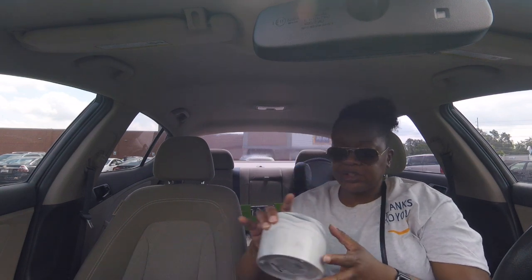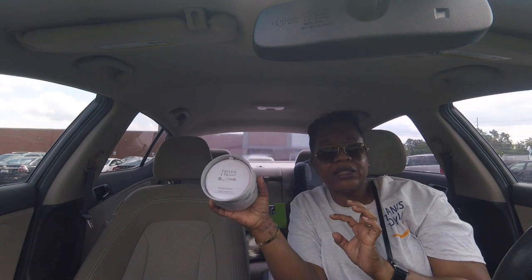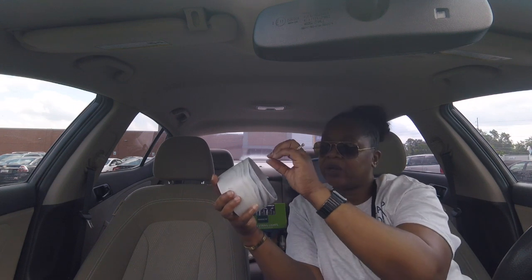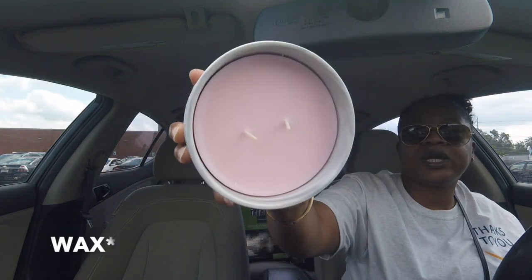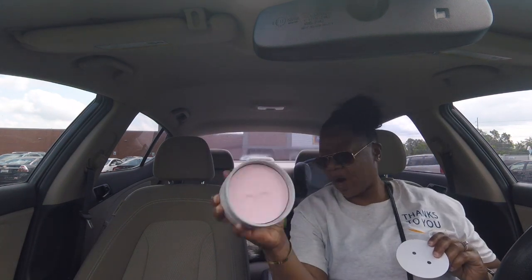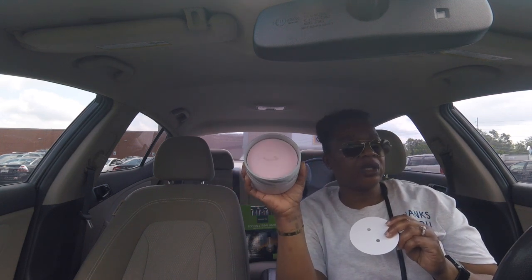Now, freesia peony. What I don't like about these candles is the paper on top. I wish they came with a lid. I'm sorry about the air, y'all, because I know you could hear that. That's the only thing I don't like. Also, they're two wick candles. As you see, this wick is pink, and the vanilla one is white. I think these candles are really going to be soft.